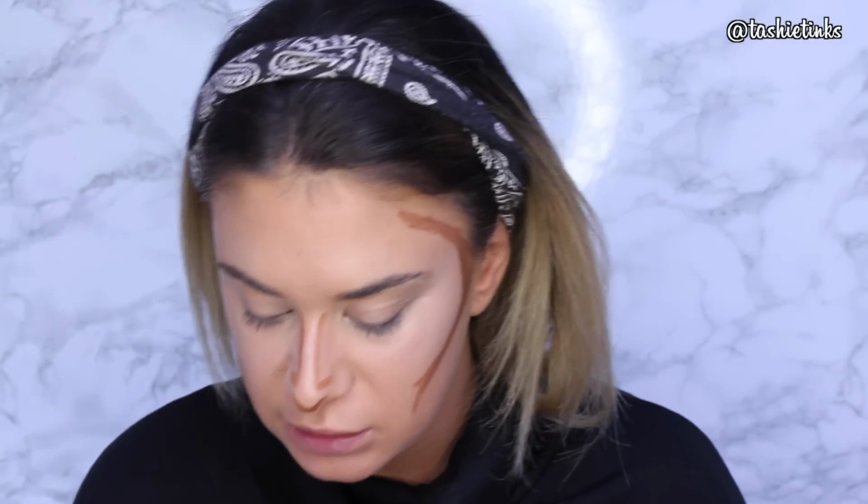Do I want to use this to blend it out? I'm going to start blending it out using this e.l.f. brush, which is a really small e.l.f. concealer brush, just so I can be a little bit more defined to soften the edges first of all, and then I'll go in with my beauty blender.